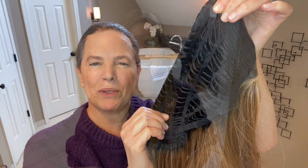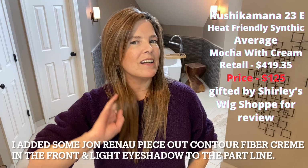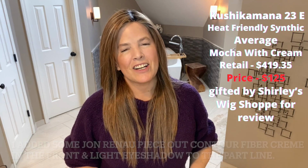This gorgeous and very long style is Kushikamana 23E by Belle Tress, also in the color Mocha with Cream, and again in their Cafe Collection 2.0. So just a gorgeous long stick straight style, as you can see. And we do have a long fringe here that you can either sweep to the side the way I've done it, or you could create shorter bangs if you'd like. But let's go ahead and look at the details.